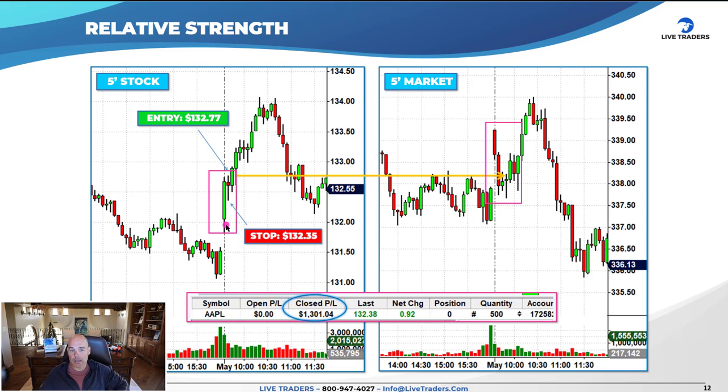But my point is, you don't have to have a super high batting average to make a ton of money in this business. Win-loss ratio combined with your batting average is what's most important. But that's, again, a topic for a different day. Now let's talk about relative strength.